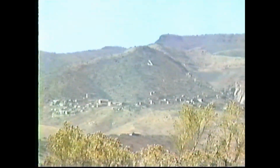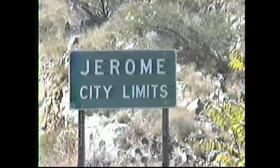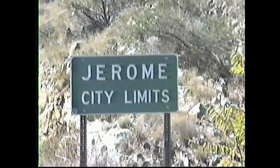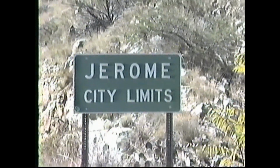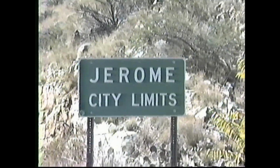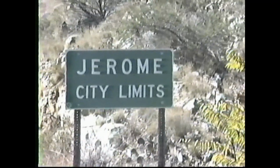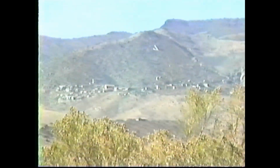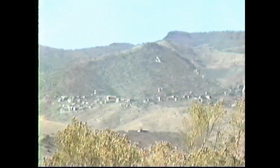This is where we will be visiting next. This is Jerome, Arizona. It's in the Verde Valley area, below Flagstaff. This is the first copper town in Arizona.